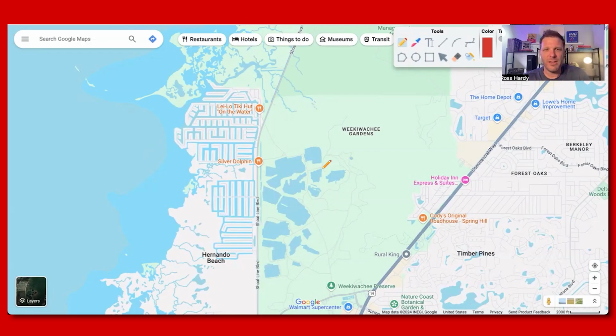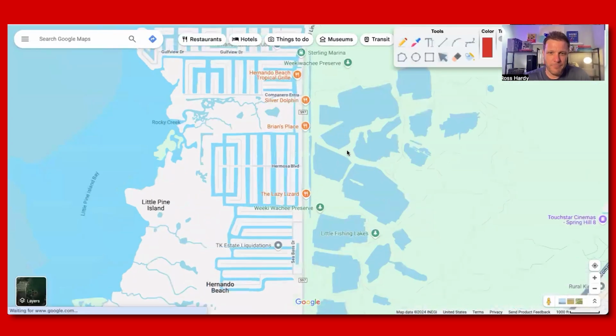But you can find homes in here starting around $350, which is about the cheapest I've seen in a long time over there. But typically the prices are going to be around $450, $550, somewhere in that ballpark. And then very, very similar to Hernando Beach South, although it's not technically, is what's called the middle section.